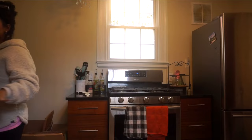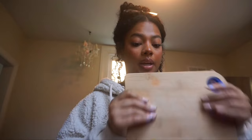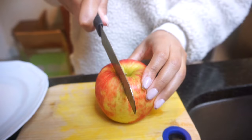Now I know you may have heard of a girl dinner, but have you heard of a girl lunch? I'm gonna make myself my classic girl lunch. Honestly, this seems like nothing, but it is so good. Also, you guys literally can't see me. Here is what you need. A baby cutting board, because you're not cutting that much. One Honeycrisp apple.